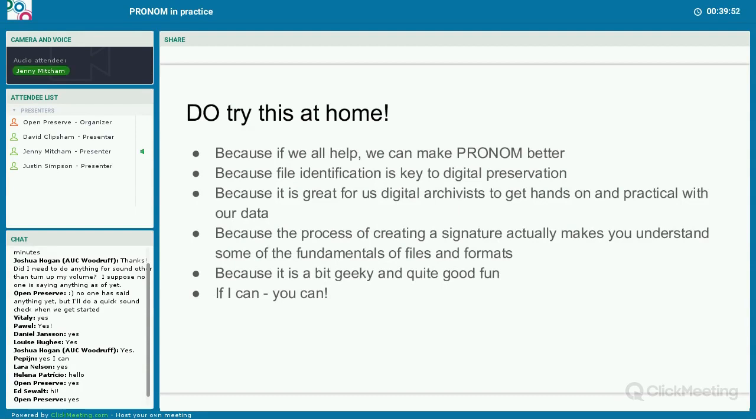This is pretty much my last slide. I just wanted to end by saying, do try this at home. I think it's a really good thing to do, because if we all get stuck in, we can make PRONOM better. And because file identification is so key to digital preservation, knowing what you've got helps you move forward with preservation.